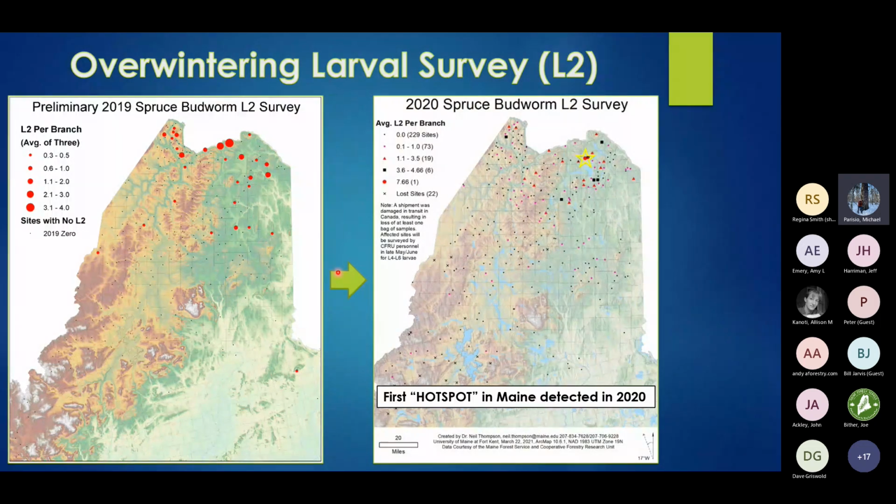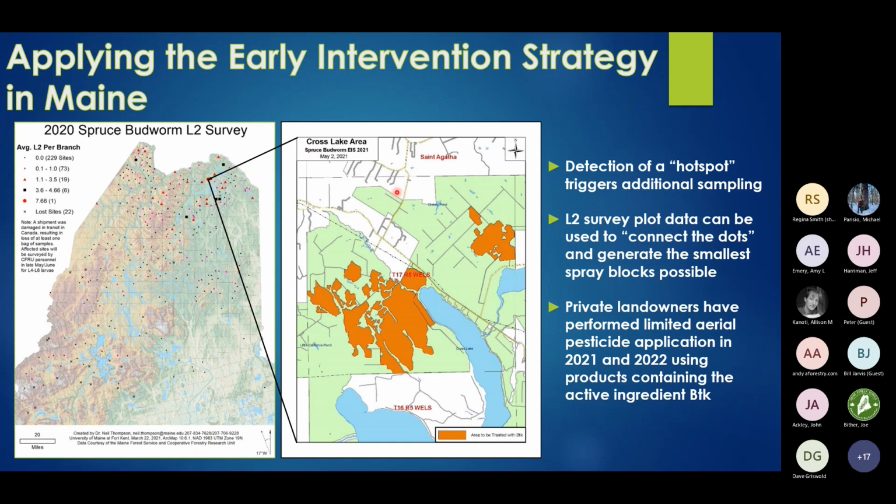Fast forward 1 year, we wind up in 2020. This is the year of the first hotspot. I'll refer to a hotspot as a point where more than 7 larvae per branch were detected. That's up in the Cross Lake area. By virtue of this survey and results performed here in Maine, we identified this instantly. This was the first one to breach that threshold, coming in with an average of 7.66 larvae per branch.